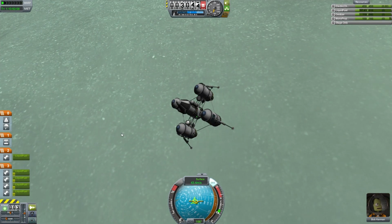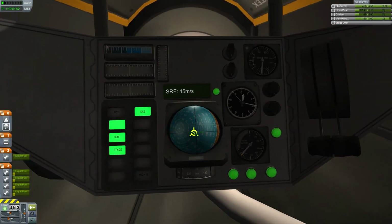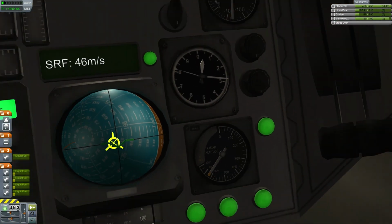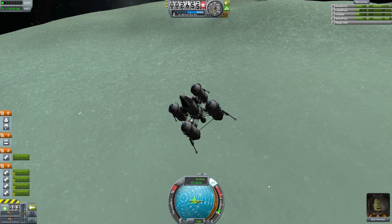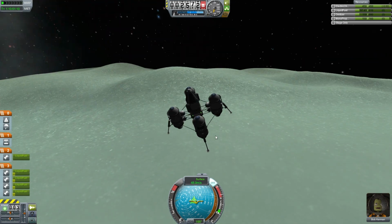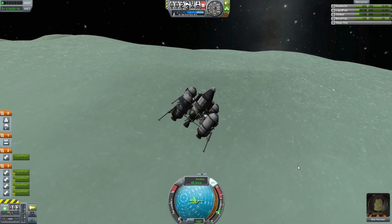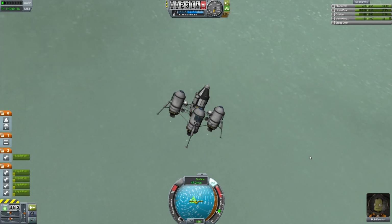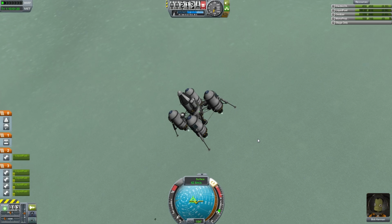God, it's hard to tell. I don't have a shadow. Should be picking it up soon. Can I see? Do I have a 1,000? All right, we got 1,000 radar altitude. I wish I could have that little tool on this view as well. Oh, there's a shadow. All right, that's a good way to measure how close you are.